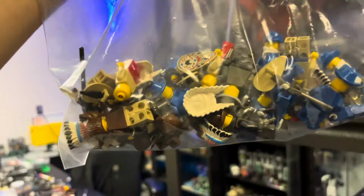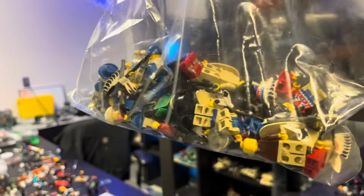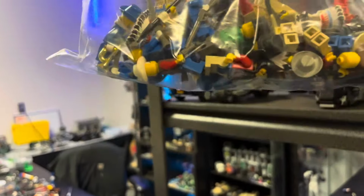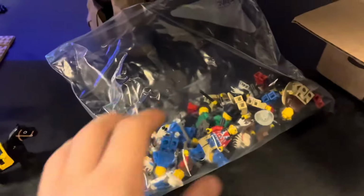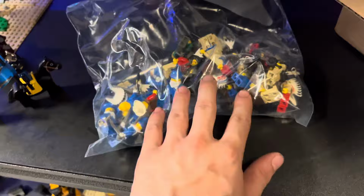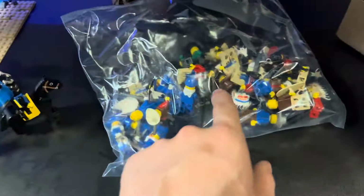That is a whole lot of goodies right there. That is a ton of classic minifigures. Got a bunch of natives, a bunch of westerns, and a bunch of the cavalry dudes. So this is the first big lot we are getting for the cavalry army. What the plan is going to be is we're going to take all these guys out, get them all on a base plate, see what's kind of loose and dancing around in there.